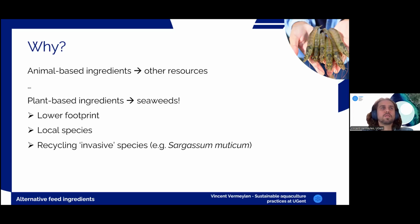The culture of seaweeds, of course, comes with a low footprint, as I mentioned before. We focus also on local species and not always the endemic ones. So we also looked at local invasive species because, as I said before, you can remove invasive species, but you can also reuse them. One example here is Sargassum muticum, which has invaded some of the regions here at the Belgian coast, which is available and plentiful.